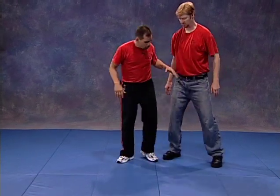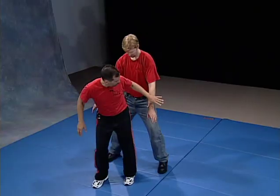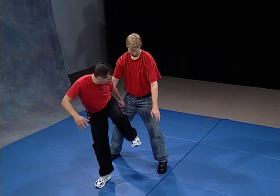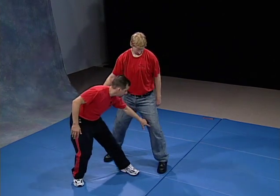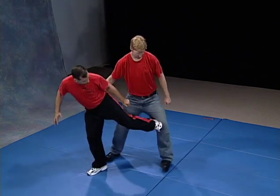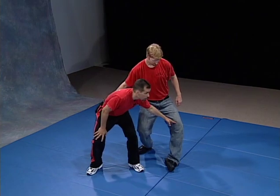If I'm a little further away, or if he's behind me, from here I can do the same stomp kick to the knee. We talked about that point above the knee. That's where the muscle shuts down on the inside. If I'm inside, I can kick that knee. See how his body weight's shifting? That's going to shut down the muscle. He's going to move on that kick.